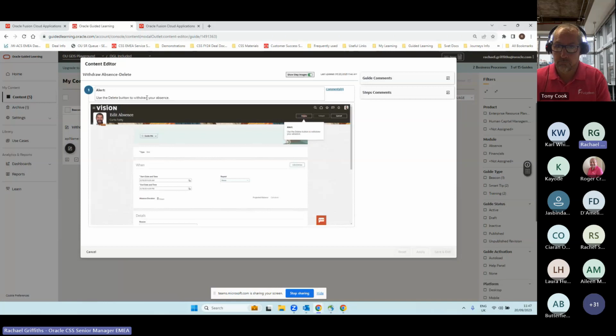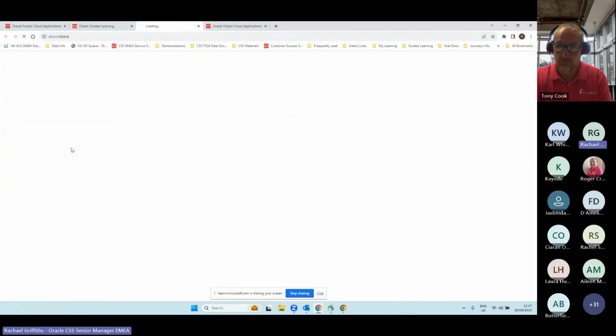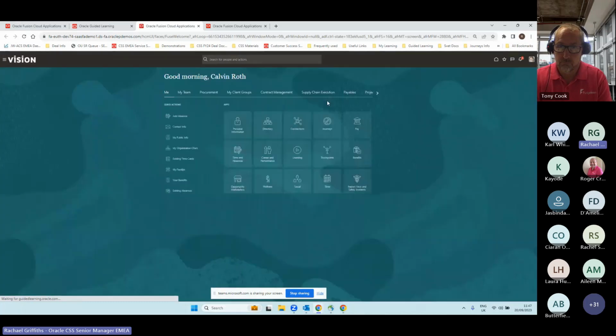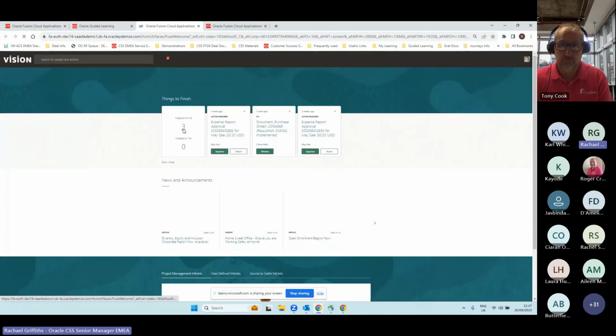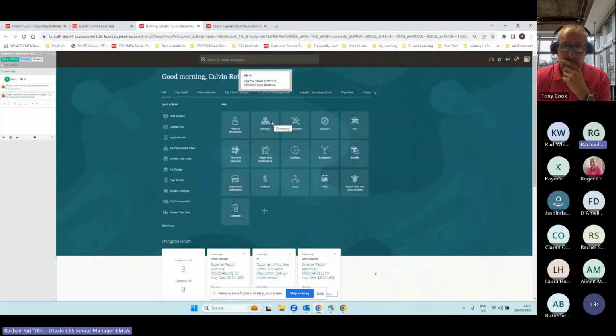If I want to edit that, I've got 2 options. I can edit purely the text and just make some terminology changes, or I could add in a link or an image. But you can also edit perhaps how it behaves. So if I open up the full editor, you can change the way the guide behaves. You can change the conditions on which it appears so that it isn't just for self-service. You may be wanting to make this available to managers as well.